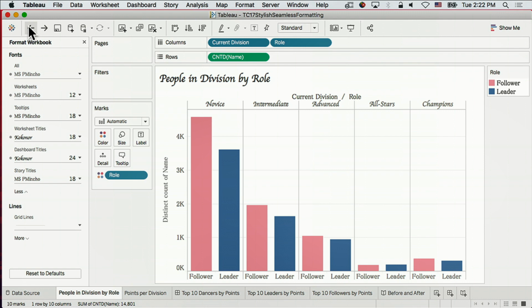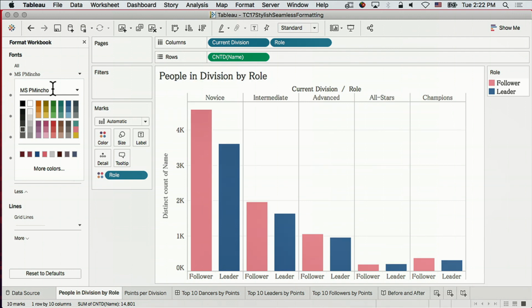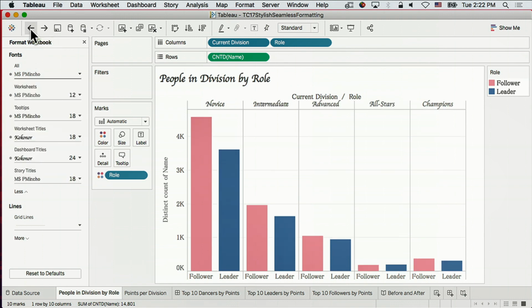Okay. I also want to show what happens if I overwrite. So for example, font all is something that when I make a change here, it is going to blast away every font in my entire workbook to be whatever font I select. So even if I was to select MS Mincho again, if I hit enter, it's going to overwrite all of the Coconut. It's going to just overwrite everything. And this is really powerful, but you also just need to know what's happening so you don't have any surprises later. But again, you can undo, and you'll be back to normal.